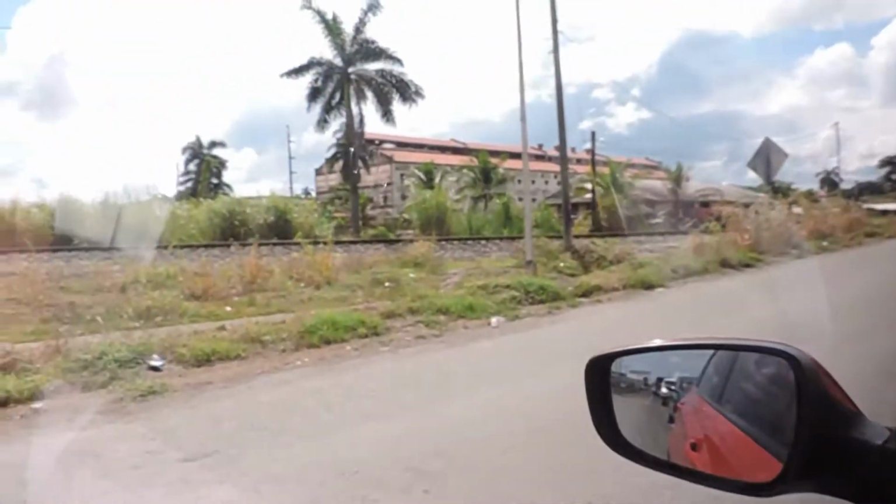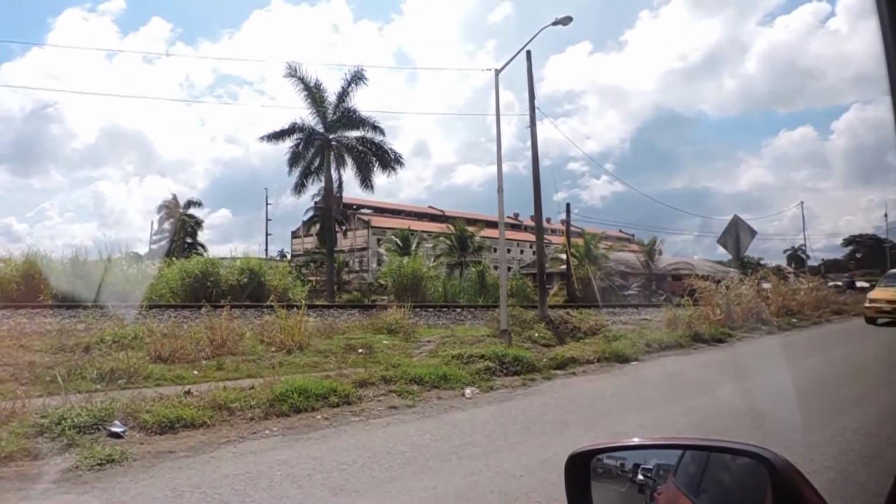Colon turned out to be a little bit of a bummer because it's not pretty. It's just really old, worn out, not nice. We saw a cruise ship. That's nice. Now we're on our way to the Panama Canal, and there's this really old storage building right there. I'll point that out. All right, let's see if the Panama Canal looks cool.